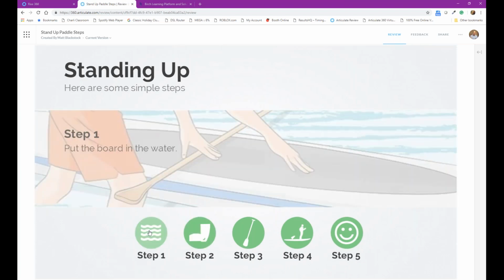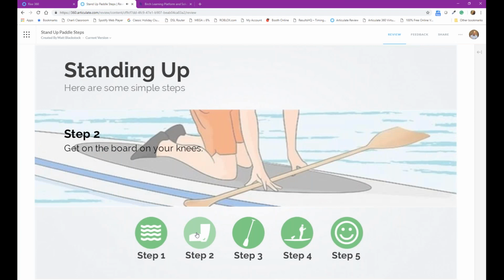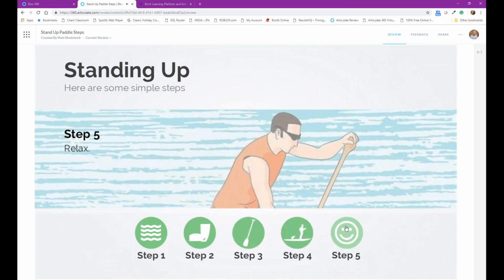And it's just a very, very quick step-by-step. It's very straightforward. It's got some audio. It says put the board in the water, moves on to the next step, so on and so forth, and they work through the steps. Now, this here itself would probably take around about 3 minutes to go through overall.